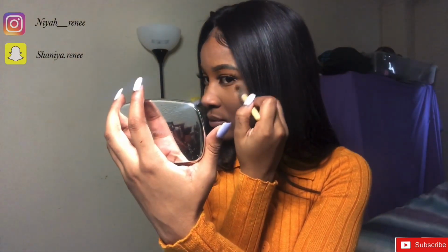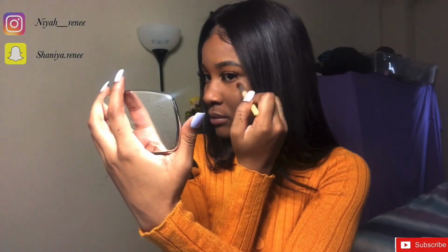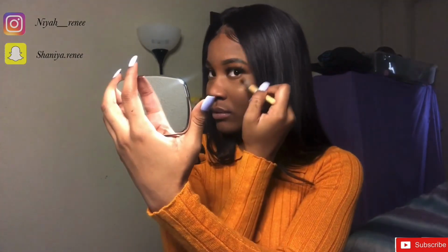Look what I forgot to take off. Looking dumb. I'm so sad. Here we go, now we can be. There we go. So you see that highlight? Very blinging. Excuse my edges. Oh my gosh. Don't make fun of me with my edges. Alright. And I'll do the same one on this side. Just like that.